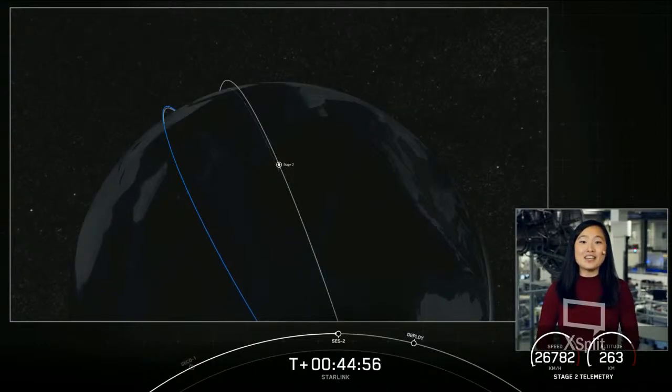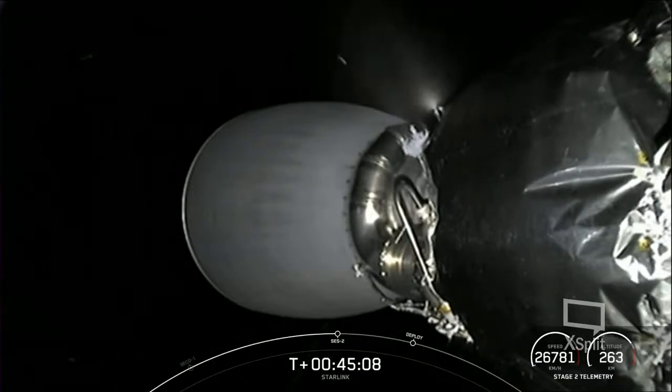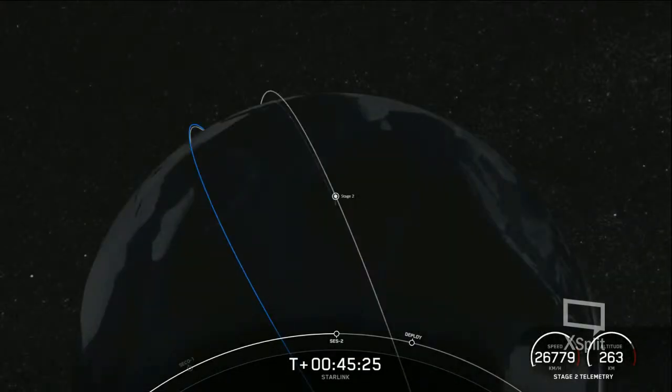Now this will be a very short burn, only 1.58 seconds of our MVAC engine that you can see on your screen there, and this will help us get into a more circular orbit for our Starlink deploy. Hopefully we can catch that really quick burn on video. Before this small burn, we have been pulsing the settling thrusters on our stage 2 to keep the propellant at the bottom of the tanks, ready to be pulled into the engine pump when it spins up in just a few seconds.